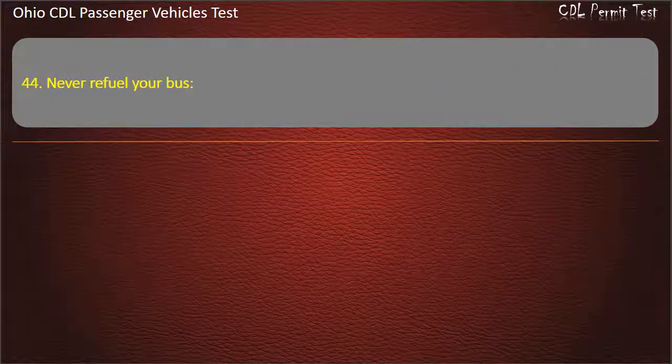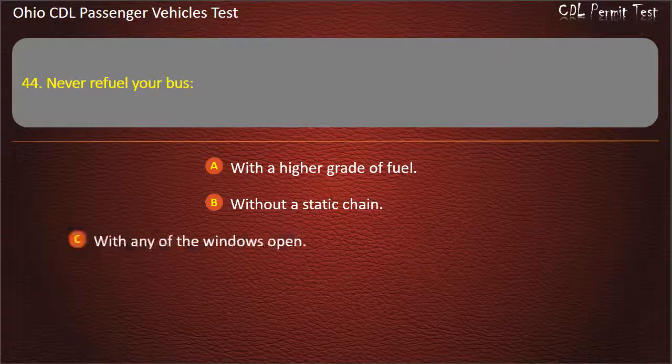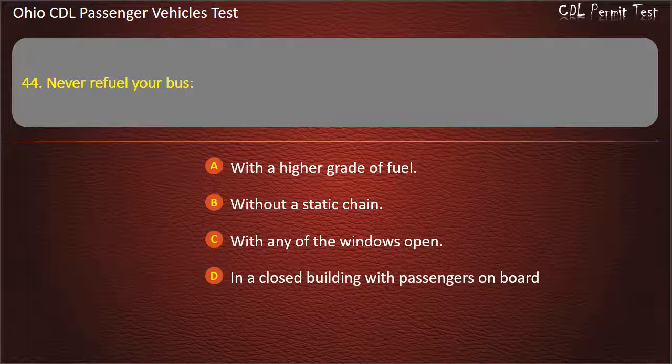Question 44. Never refuel your bus with a higher grade of fuel. Without a static chain. With any of the windows open. In a closed building with passengers on board. Answer. In a closed building with passengers on board.